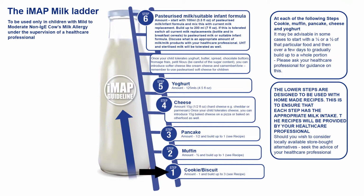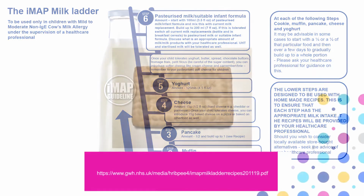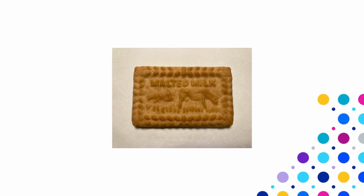The first step on the milk ladder is a cookie or a biscuit. There are recipes that come with the milk ladder and they can be found on the following website. However, if you want to buy a biscuit, a malted milk biscuit is a good choice. Always give the foods at the start of the day so you have the full day to watch for any symptoms. I know it sounds wrong, a dietitian advising biscuits at breakfast, but in this case it's okay.